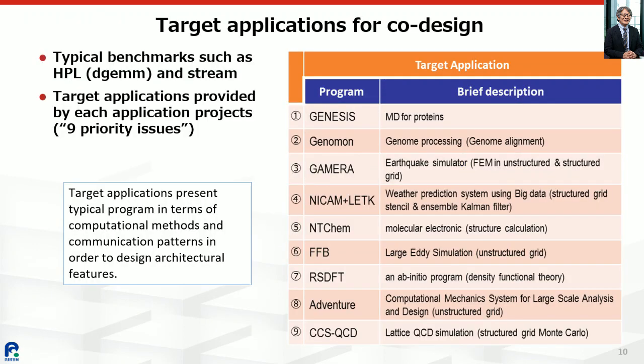For co-design with application, we asked each project to provide one application as the target application for the co-design. This table lists the target application from each project. The target application represents a typical program in terms of the computation method and the communication pattern.